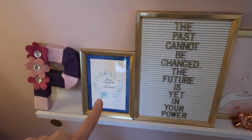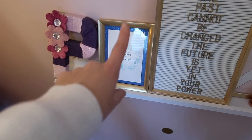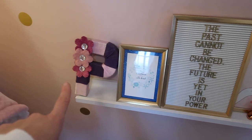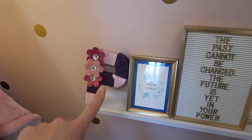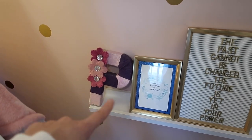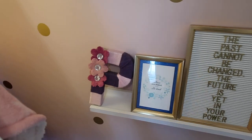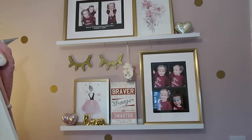And then this little picture here says, "Have courage and be kind," which I think is from Cinderella. And I got that on Pinterest. And then this pea here, I made myself. So I bought the pea from, I think, Hobbycraft. And then I think these might have come from Hobbycraft or somewhere. And then I bought the wool and I stuck it on and did it myself. And I think it looks quite cool. So that's her shelves there.